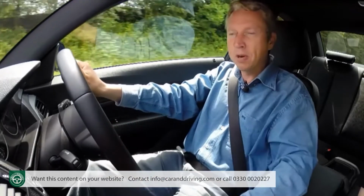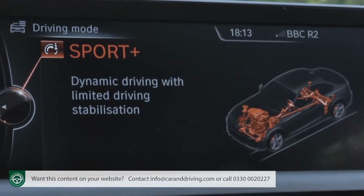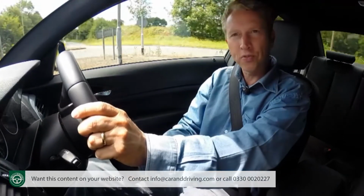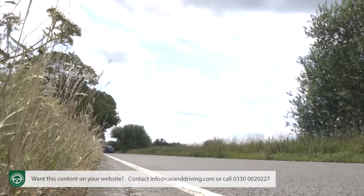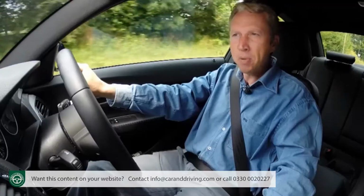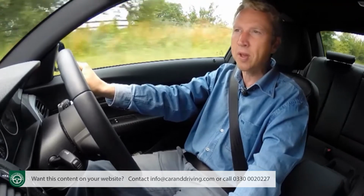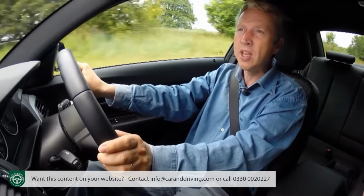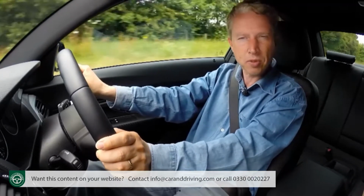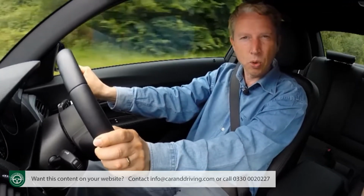Select the Sport Plus setting on the drive performance controller and the manual version will get you to 62 miles an hour in 5 seconds dead, while the 8-speed Sport automatic variant shaves a further couple of tenths off that time. Both versions are restricted to a top speed of 155 miles an hour, although BMW engineers reckon that with no speed limiter, these cars would top 170 miles an hour. That's serious performance for such a small coupe.